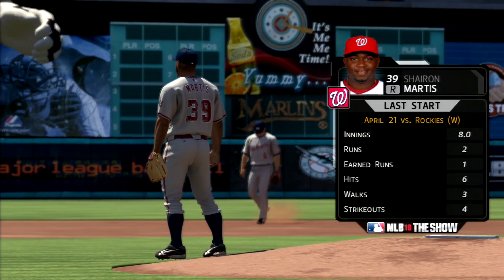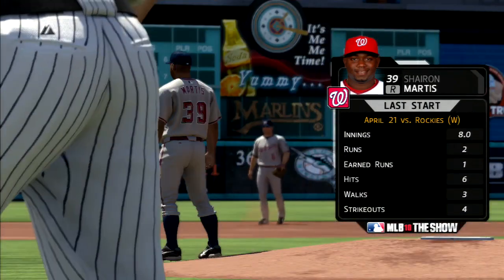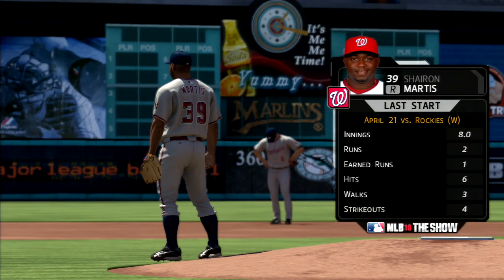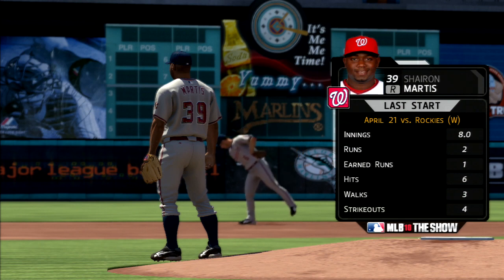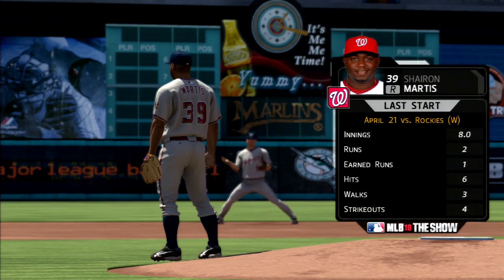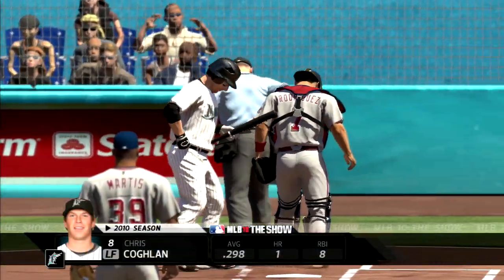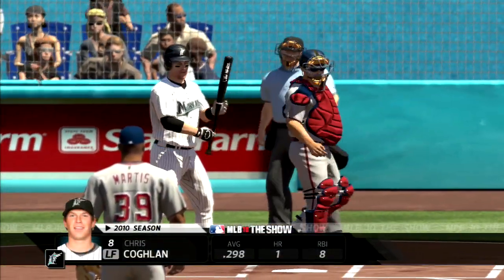Now, look there at his numbers from the last time out, and you can see he comes off a winning performance, so he should be in good form out there today. Leadoff man retired. Here's the left fielder, Chris Coughlin.